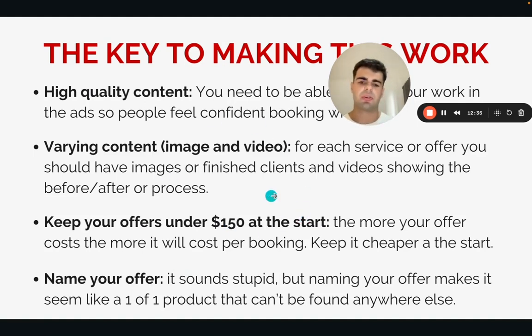Keep your offers under $150 at the start. This is just a personal recommendation from me, but the more your offer costs, the more it's going to cost per booking to actually get that on Facebook. So if you're advertising a $200 service, you might pay $20 or $30 for a booking instead of $8.